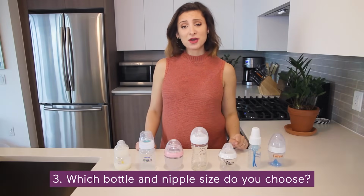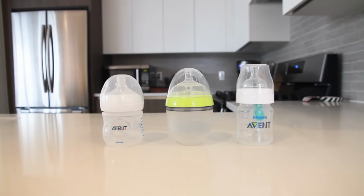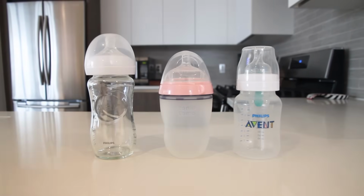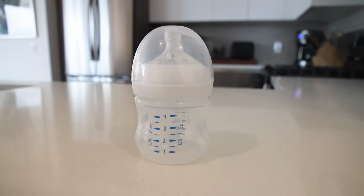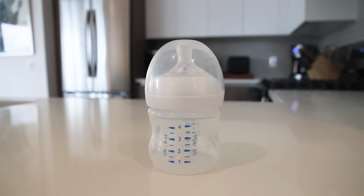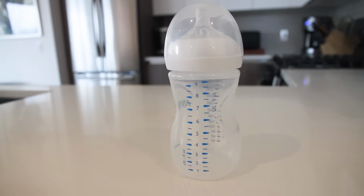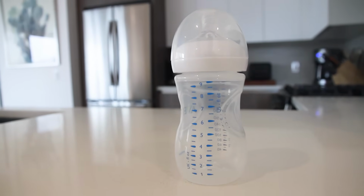3. Which bottle and nipple size do you choose? As your baby and their stomach grows, guess what? So does the bottle size. Newborns use smaller size bottles at around 4 ounces because they eat less, while older babies around 6 months use bigger bottles, about 8 or 9 ounces, as they start to eat more milk or formula.